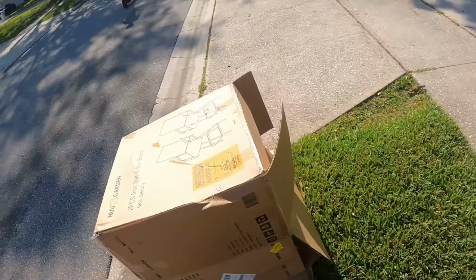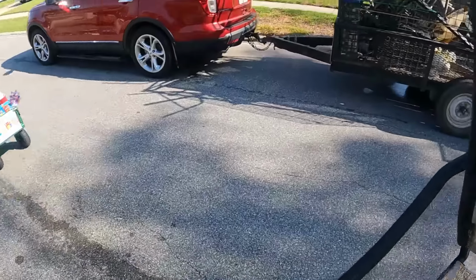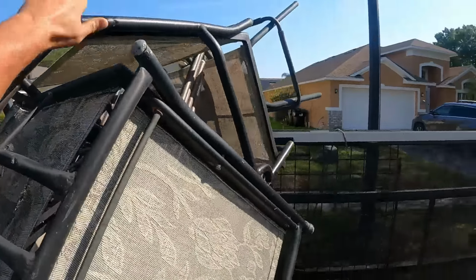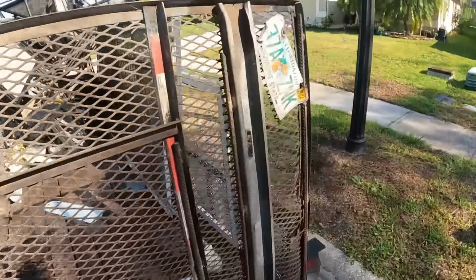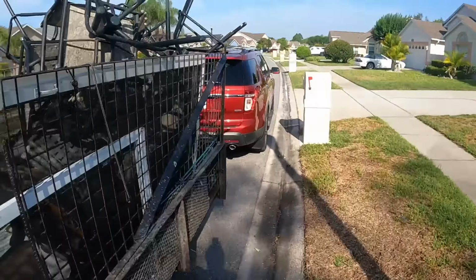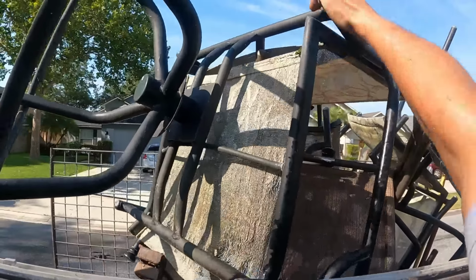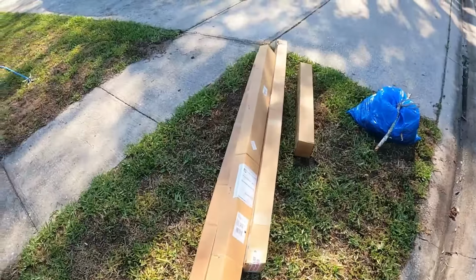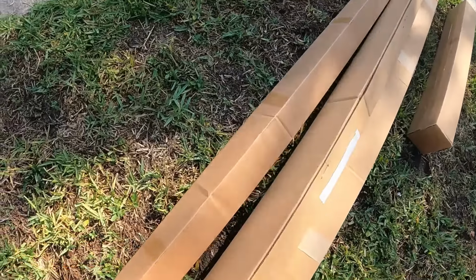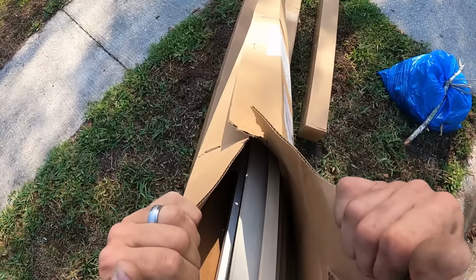Scared me, kid. Morning. Kid's out here hustling. He's selling Cokes out of a cooler. We have to get one. I like to promote kids that hustle. Wish my kids were out here doing that. You guys got anything? Ooh.